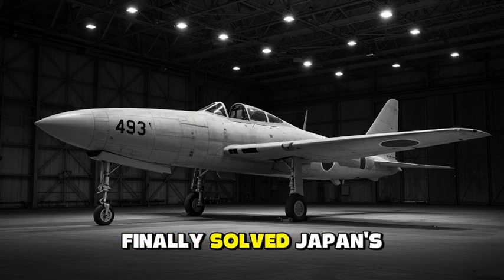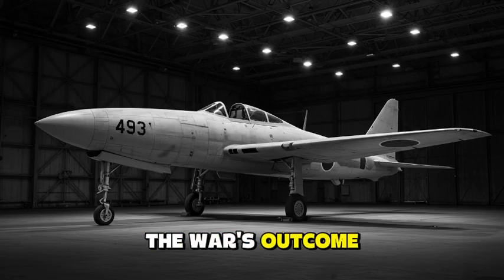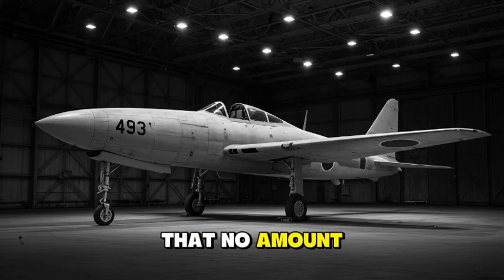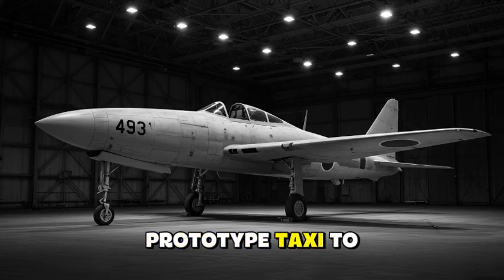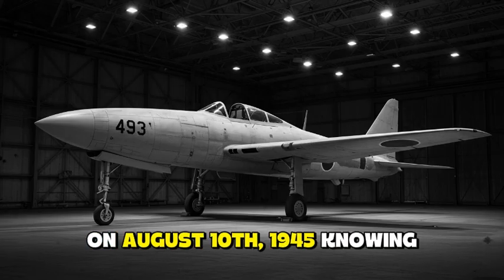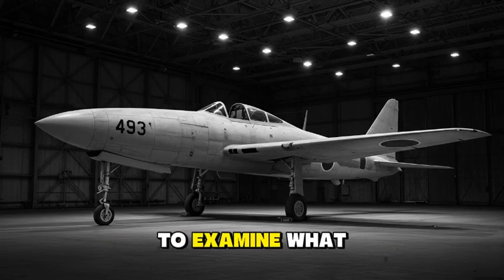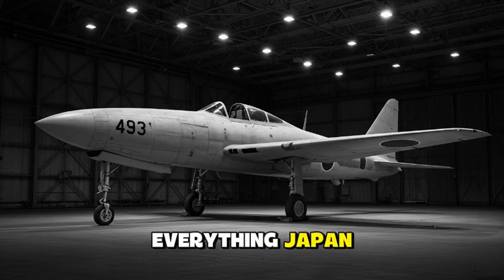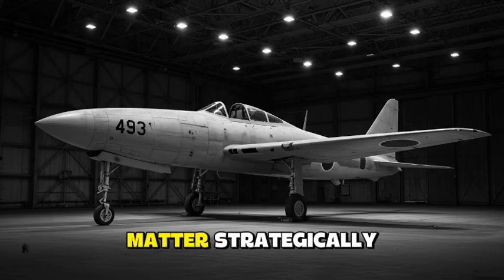The aircraft that finally solved Japan's strategic bomber problem had arrived too late to influence the war's outcome, a masterpiece of engineering rendered irrelevant by industrial arithmetic that no amount of technical brilliance could overcome. Matsumura watched the fourth prototype taxi to its parking position on August 10, 1945, knowing that American technical teams would soon arrive to examine what Japanese engineering could accomplish when freed from the constraints of copying foreign designs. The G8N represented everything Japan had learned about building aircraft the right way, but learning the right way had taken too long to matter strategically.